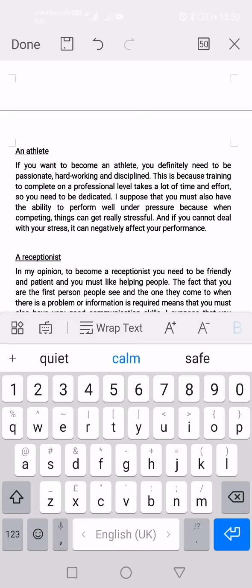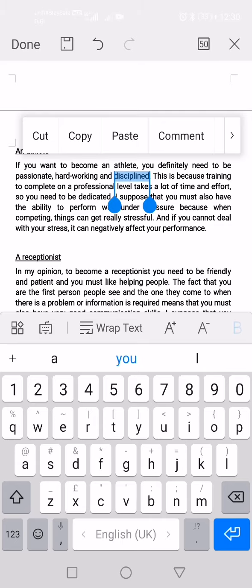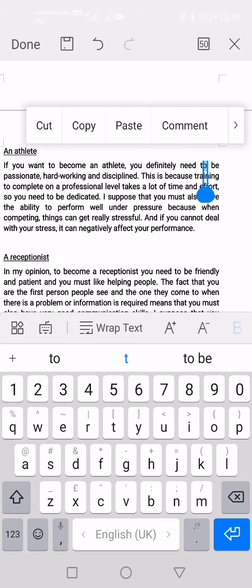So the next one, an athlete. If you want to become an athlete, you definitely need to be passionate. Again, the same word, passionate. Hardworking again, discipline. You must be wondering, teacher, why the discipline here has a D? Remember, whatever after B, it must be in the.